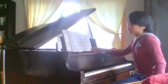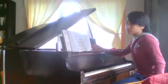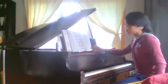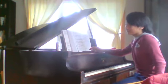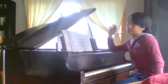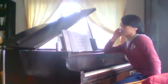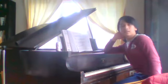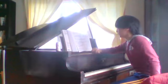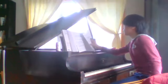I'm at the 9th page of Scarbo, which I did a week ago. Very difficult. Right now, I'm kind of stuck in a staggered chord section on page 9. But at least I'm near halfway. I was thinking if I did the Scarbo, I would try to do the rest of the piece, the one I did a week ago.